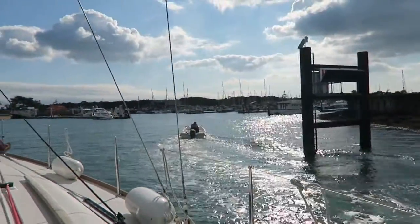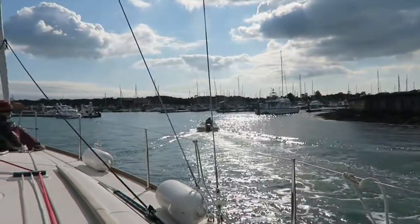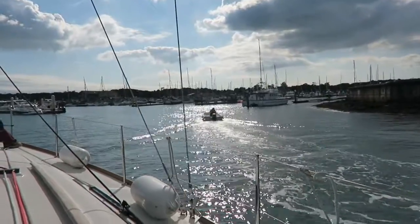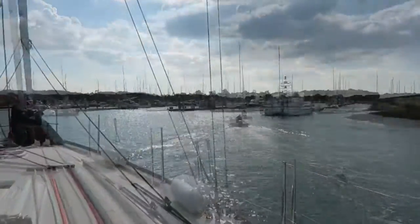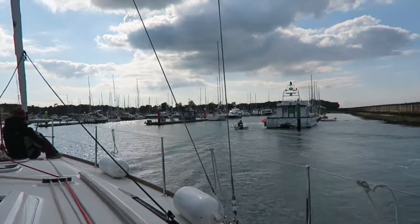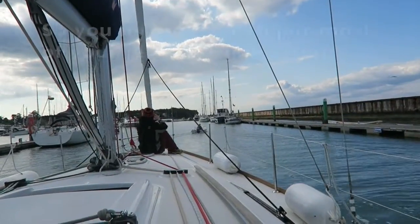Accompanied by a berth master. He's going to find a spot for us to moor our boat. Very nice. This is the first time we've had this on this trip. We're just waiting there for us to come. So we just have to follow him. Let's see where they put us. So he said he's going to put us port side.